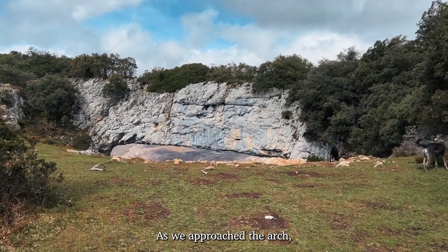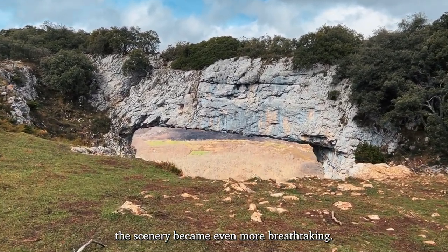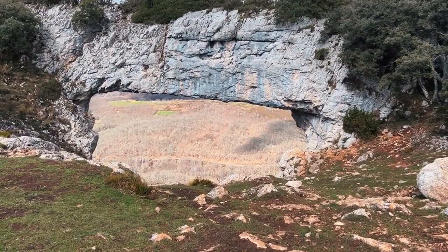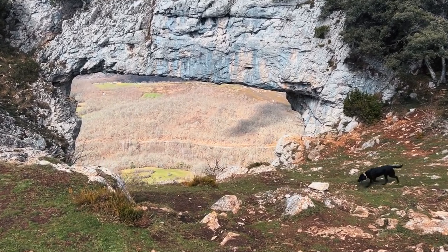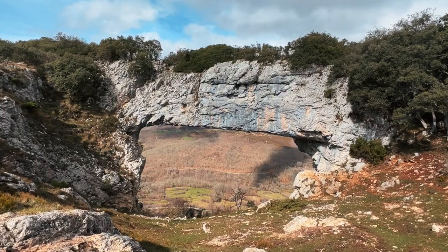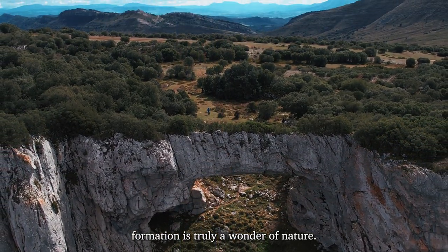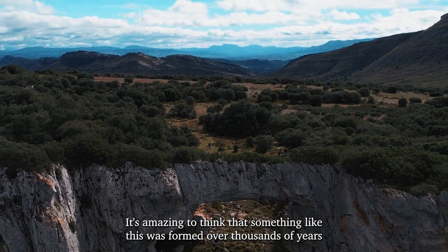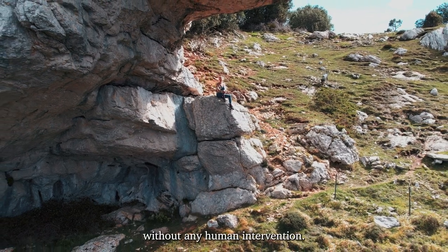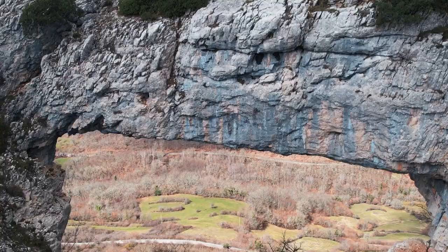As we approached the arch, the scenery became even more breathtaking. This natural rock formation is truly a wonder of nature. It's amazing to think that something like this was formed over thousands of years without any human intervention.